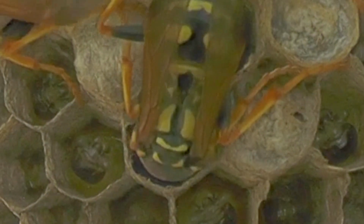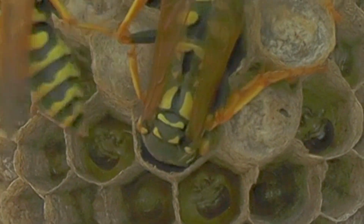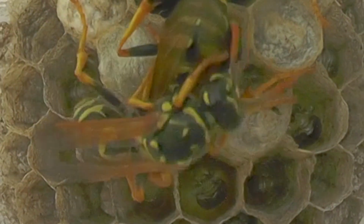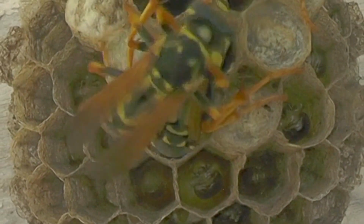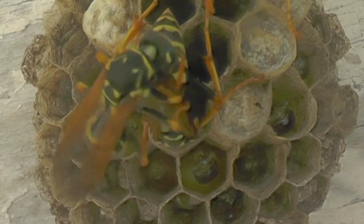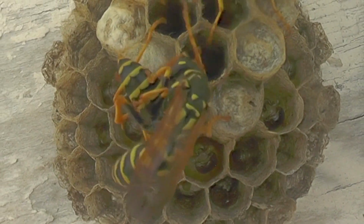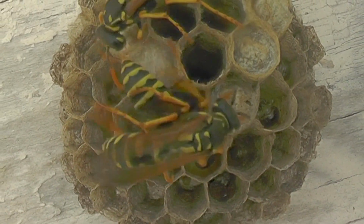Here we see a new egg attached to one of the cell walls, and you'll notice that as one of the wasps goes in to explore that cell, another wasp turns immediately and begins some aggressive, dominance-type behavior, nipping at that wasp and seemingly trying to get it away from that cell, or at least interrupt whatever it's doing. This may be some type of egg-protective behavior.